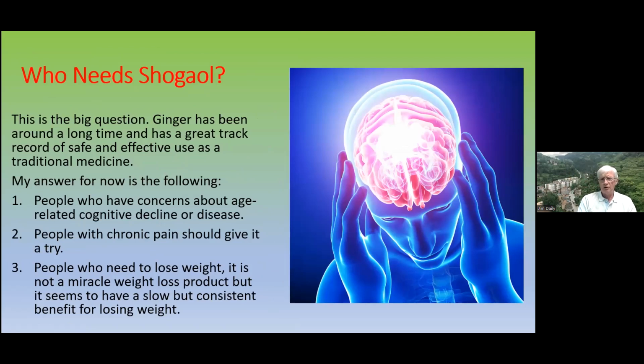So who needs Shogaol? Well, that's the big question, and what we were trying to answer today, because this is the new product. We're newly introducing Shogaol to the market. Nobody else has it. Right now, it's not on Amazon at all. When we had it on Amazon, it was the only one there that was just Shogaol. But ginger's been around for a long time. It has a great track record of safe and effective use as a traditional medicine for thousands of years.